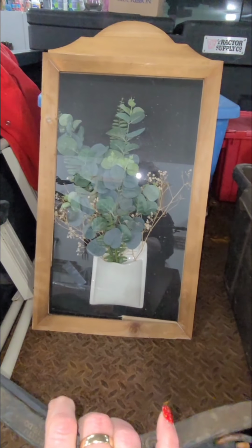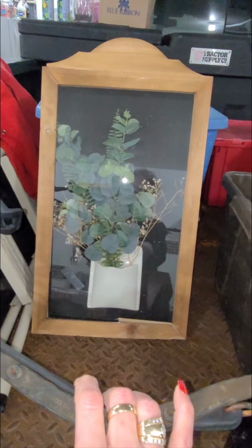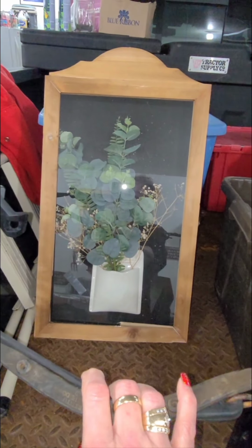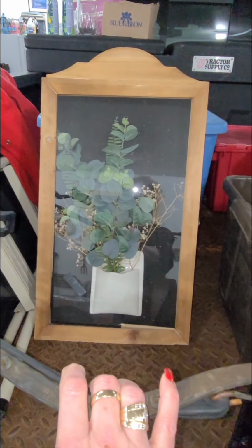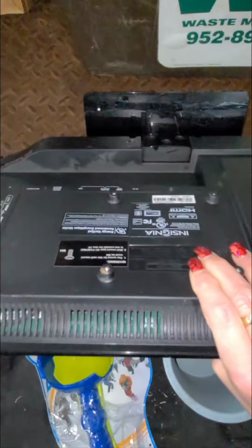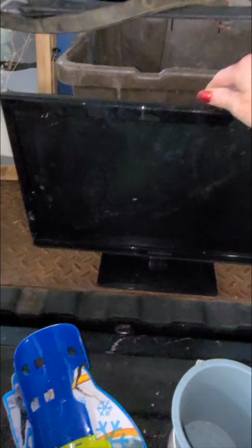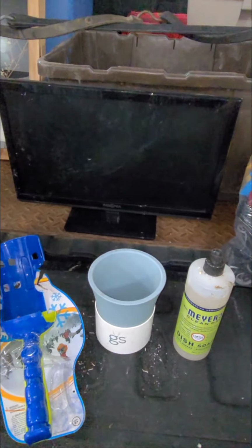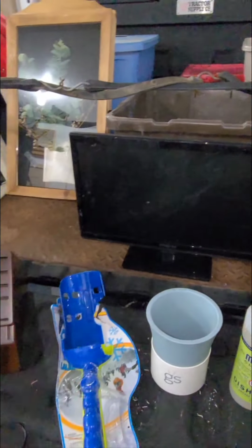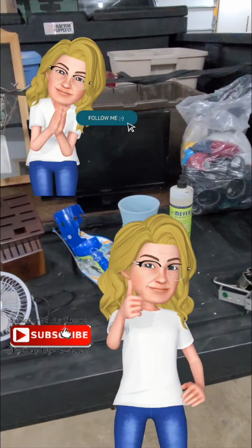Then this unique, it's framed, but it's also like a picture. It's decor. So I'm going to get that in nicer shape, and I'll probably give that to my mom. Then we have a monitor, Insignia. Needs to be cleaned, but it didn't come with any cords, but we've got so many different cords around here that I'll be able to find one. We'll just have to see if the screen is cracked or whatnot. So that was our Bed Bath and Beyond.